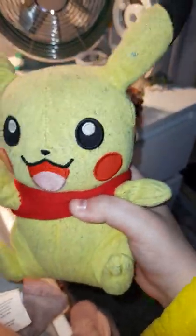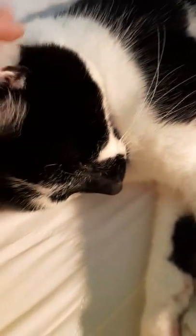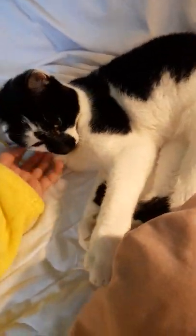So you're going to be meeting all of my pets. Let's start off with the first one. The first pet on the list is Patch. So this is Patch. He's my cat.